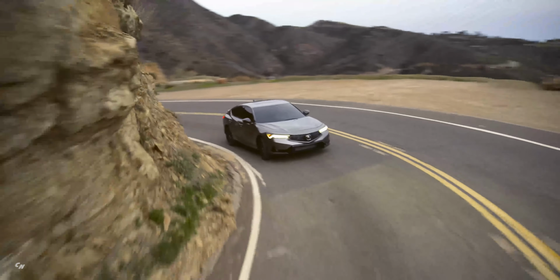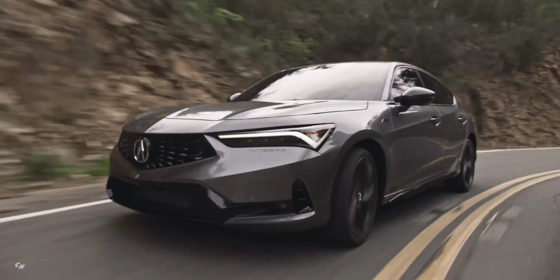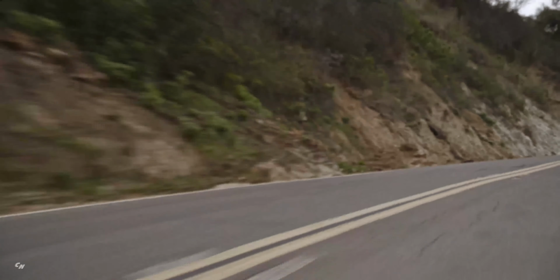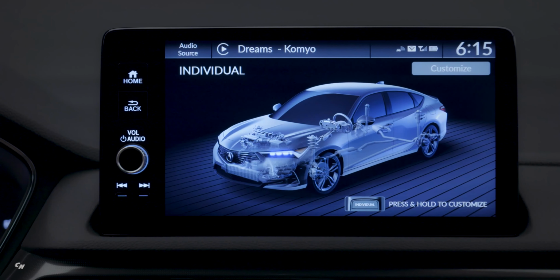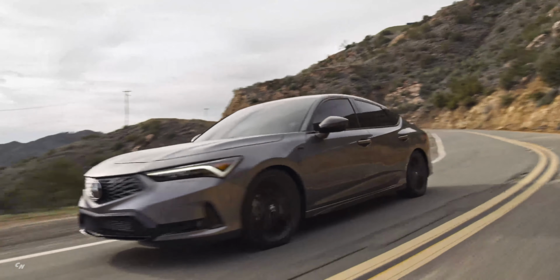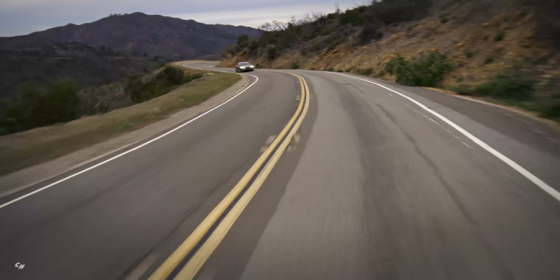A-Spec with technology package adds adjustments for in-cabin sound, plus an individual mode that allows the driver to customize the Integrated Dynamics System setting combinations to their liking. An available adaptive damper system gives drivers even more precise control of Integra's ride and handling performance with distinct damping characteristics for comfort, normal and sport driving modes. Drivers also can customize their driving experience with an individual mode that allows independent selection of steering, engine response, and suspension firmness for a tailored driving experience at the touch of a button.